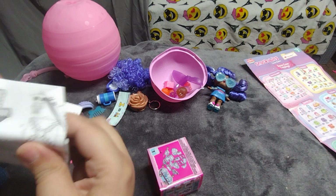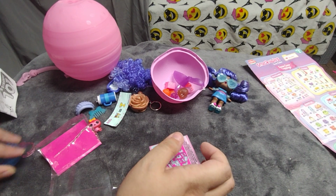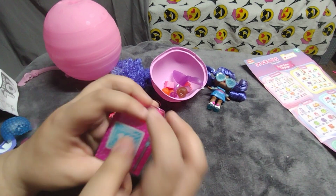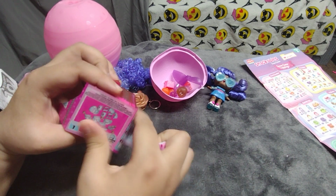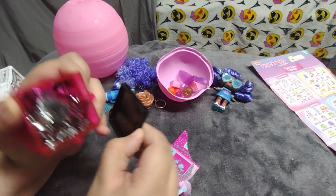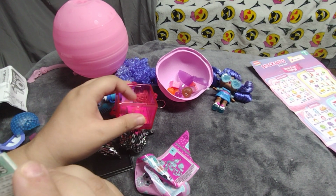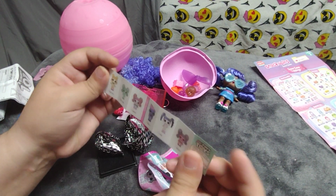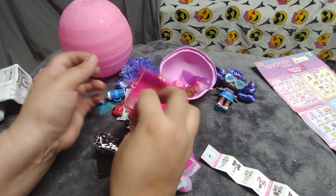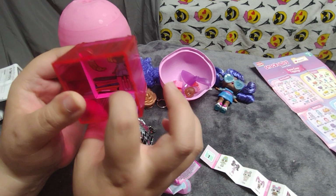Here we have something. Don't know what that is. Paper for me to read. And here we have this. Wait a minute. Here's a zipper. Now what do I do? Oh, there we go. 1 and 2. And a tiny toy. Little itty bitty checklist. Okay. And here is a little back. Oh, that's cute. That's a little display back there for us to stand our toy in.